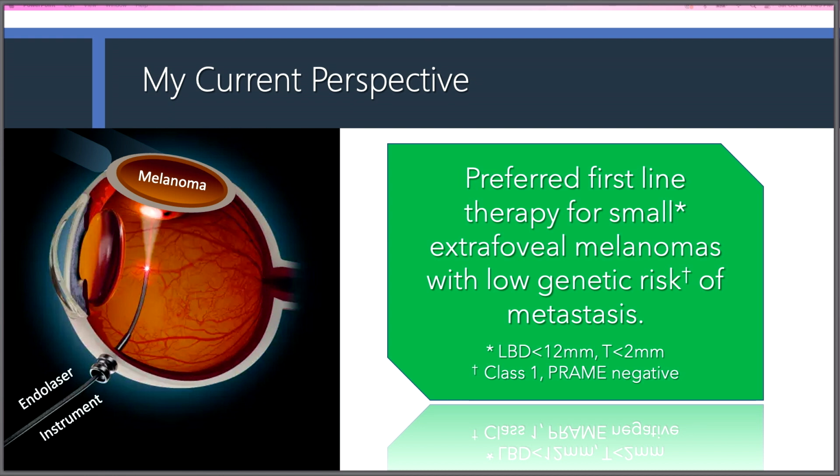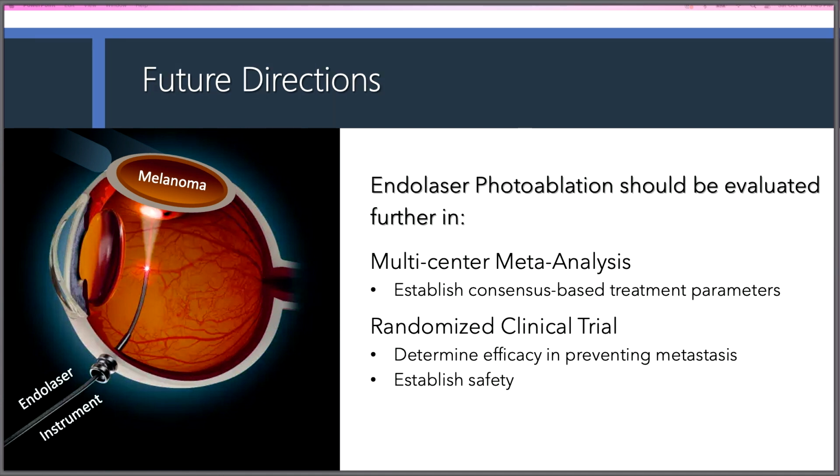I'm not yet comfortable treating a small class 2 tumor with this modality unless we have really well-designed prospective data to support it. So I think in the future, this should be evaluated further. A lot of us are using this in select patients, and maybe a multi-center meta-analysis would allow us to establish a better consensus in the field about when this is an appropriate treatment.